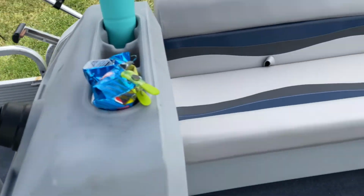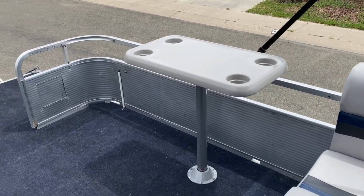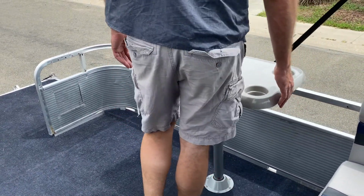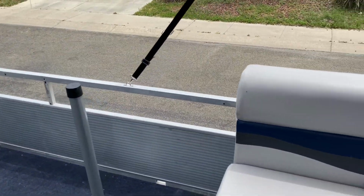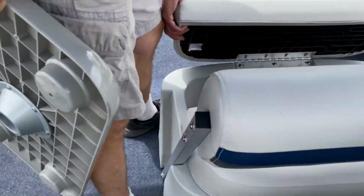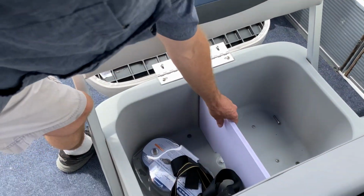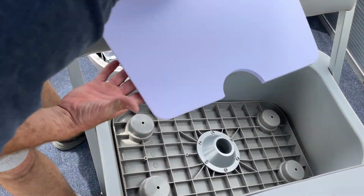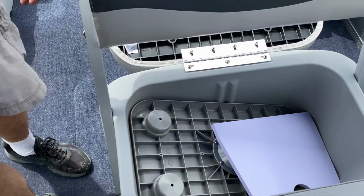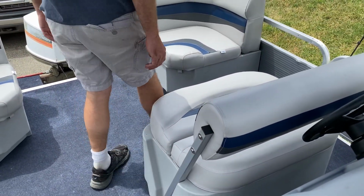So, when we're driving around, that cannot be just sitting out here. Oh, yeah, it'll fly off. Possibly. Yeah, so it comes off pretty simple. And this area has enough room in it. This little divider is pointless. It comes out, and then that goes in there for storage. There we go. Ta-da. That's a flip-flop captain's chair.